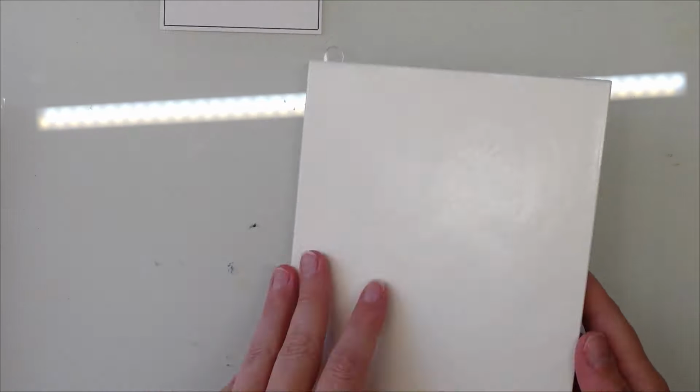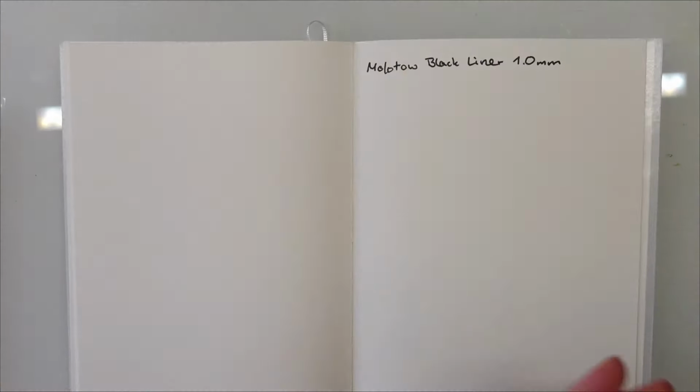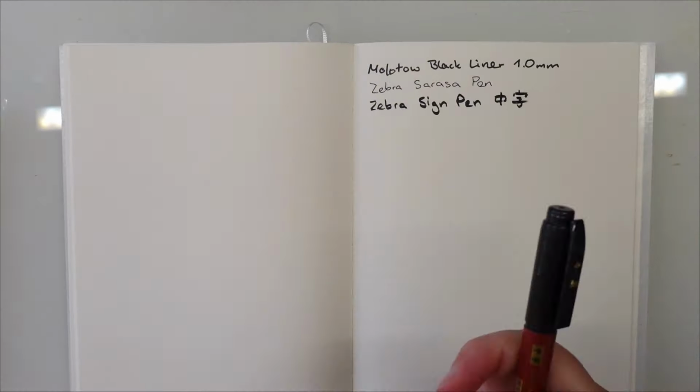I noticed relatively quickly that all of these pages are super thin. I tried out my pens in the back and you can see them through the backside. They don't bleed, but there's a lot of ghosting.